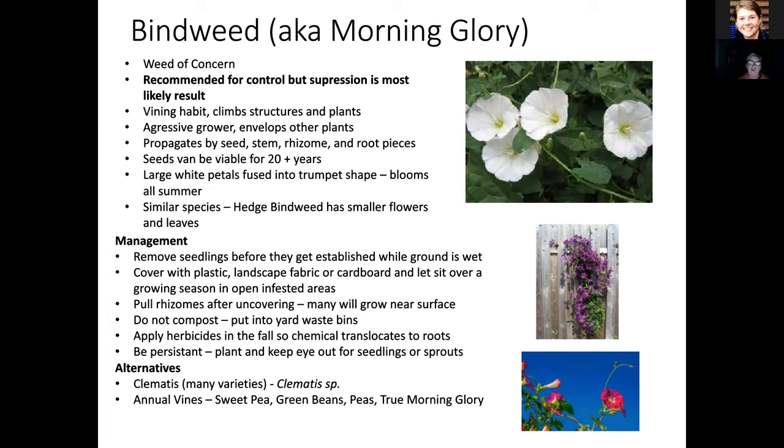And then you see, this is the field bindweed, and you see the hedge bindweed, which has smaller flowers and leaves. So you want to remove seedlings before they get established and while the ground is wet. You can cover this with plastic, landscape fabric, or cardboard and let it sit over a growing season in open infested areas or longer.